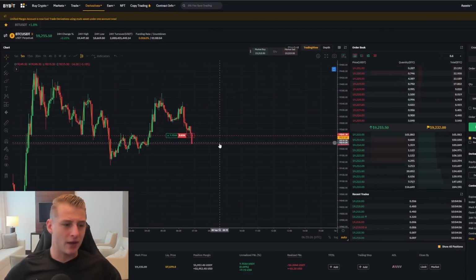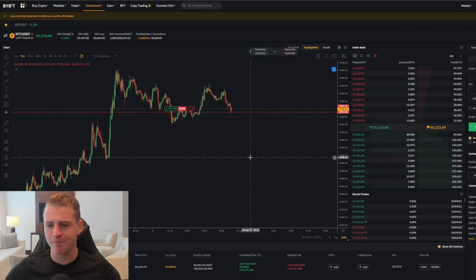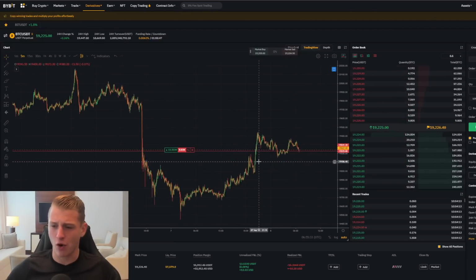So currently I've also been opening a small little shorting position here on the market. Like you can see, it's a very small position. However, this is of course what my algo is currently doing for me.